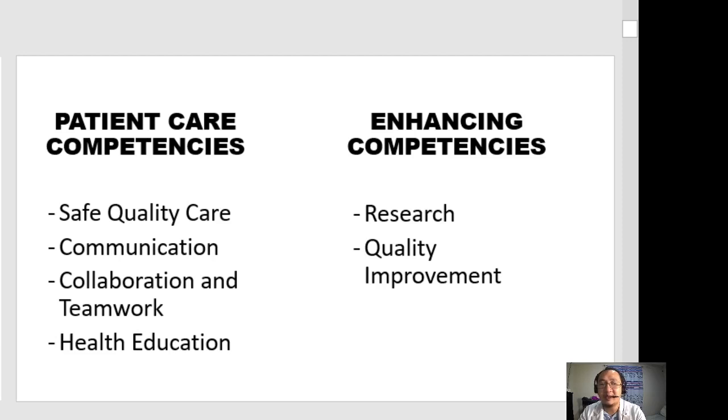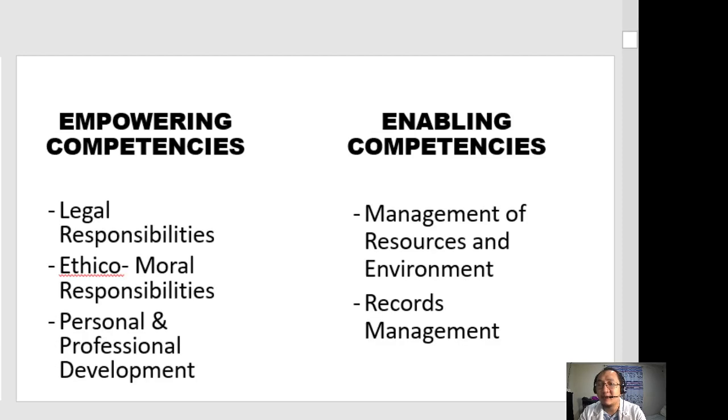For enhancing competencies, we have research and quality improvement. And for empowering competencies, we have legal responsibilities, ethical moral responsibilities, personal and professional development, and the last one, we have your enabling competencies, okay? Management of resources and environment, and the last one is records management, okay? But during my presentation later, this would not be the sequence of presentation, but I'll divide it into shorter video lectures, okay?